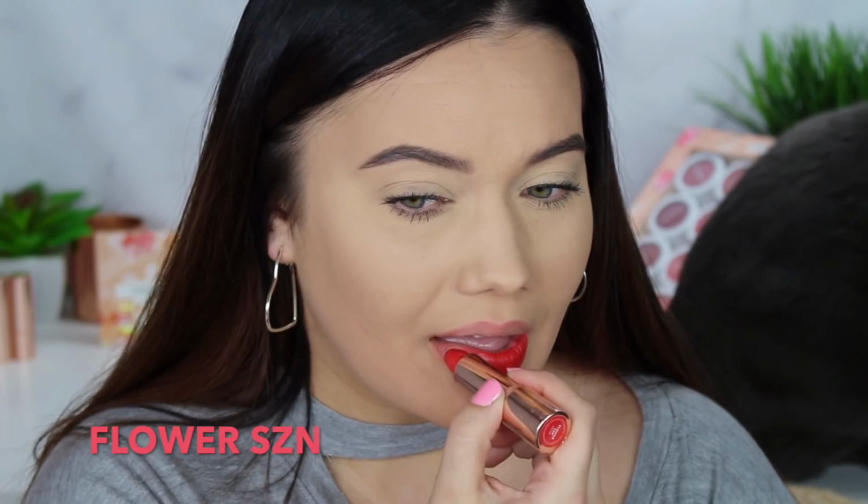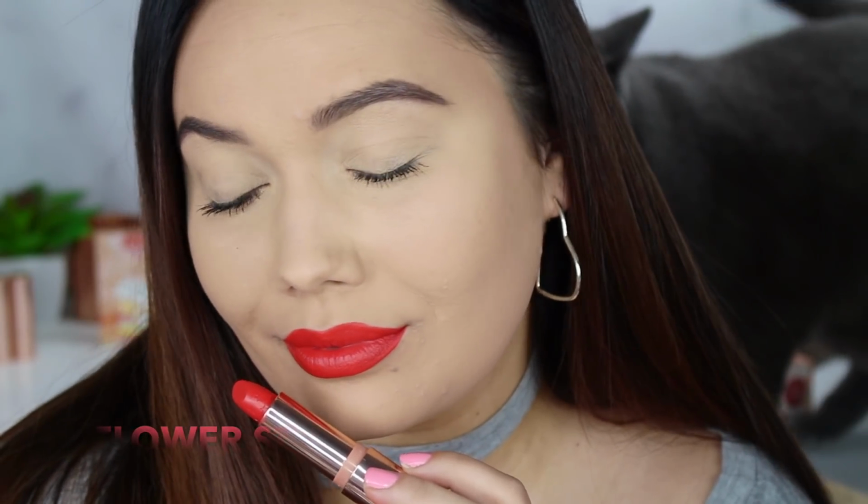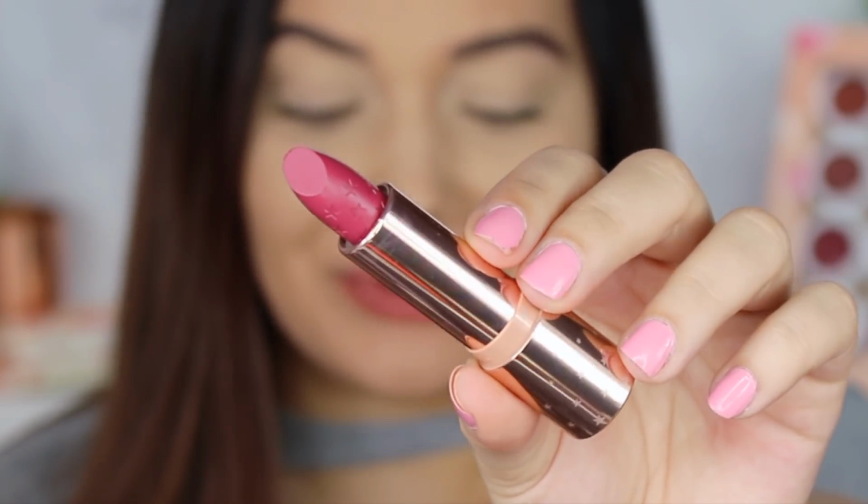Oh, I love it. Oh my gosh, this shade is so rich. It is so bright. It is such a poppy lip color. It is such a statement. I am crazy about this color. Again, this is Flower Season and I'm obsessed. Hello. This next shade is called Moody Bloom. Ooh, this is very pretty. It's a nice berry. It's nothing we haven't seen before.